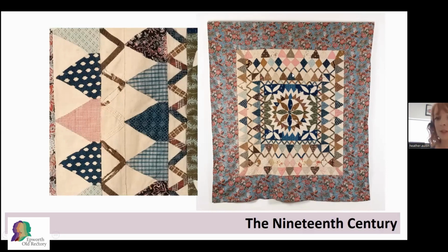But the fabrics are also much lower quality as well. So you can see they're just mainly blue and brown prints. There's a couple of much nicer prints there, which are probably a little bit older and have been recycled from something else, but they're quite plain.